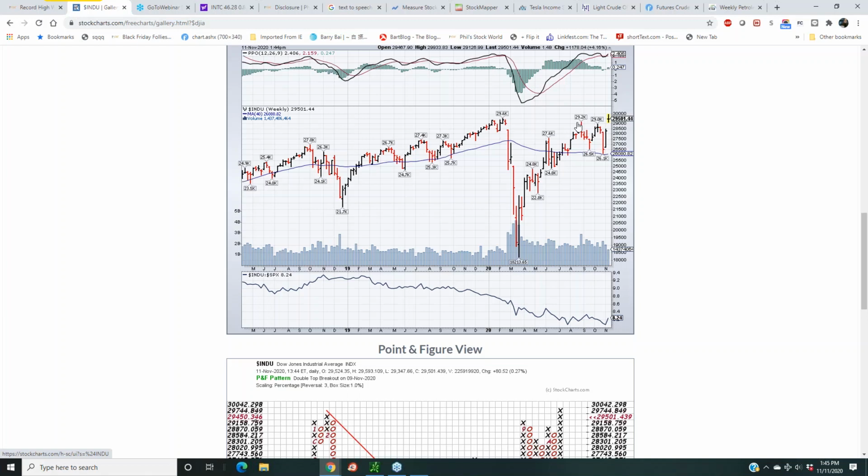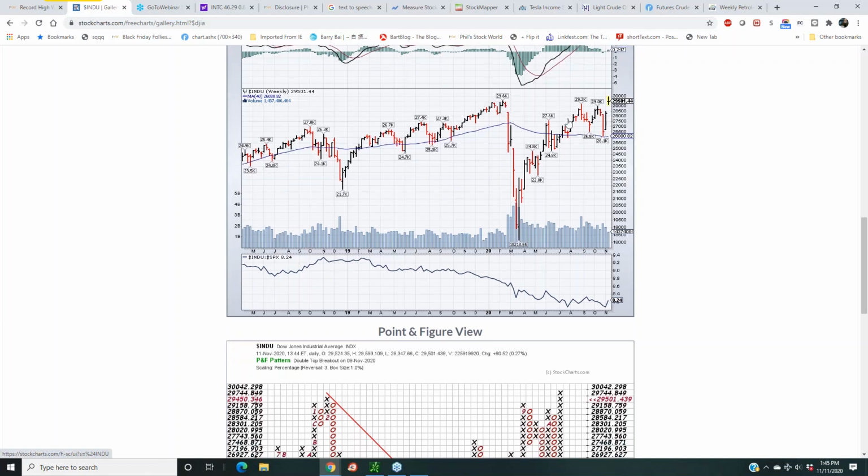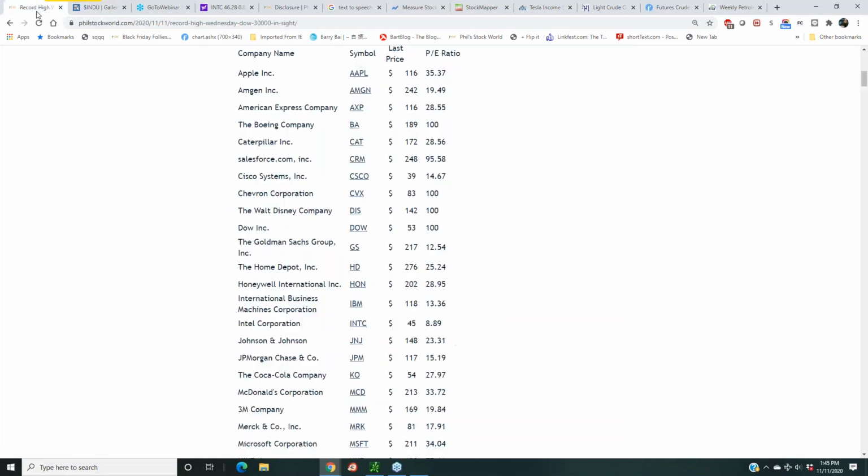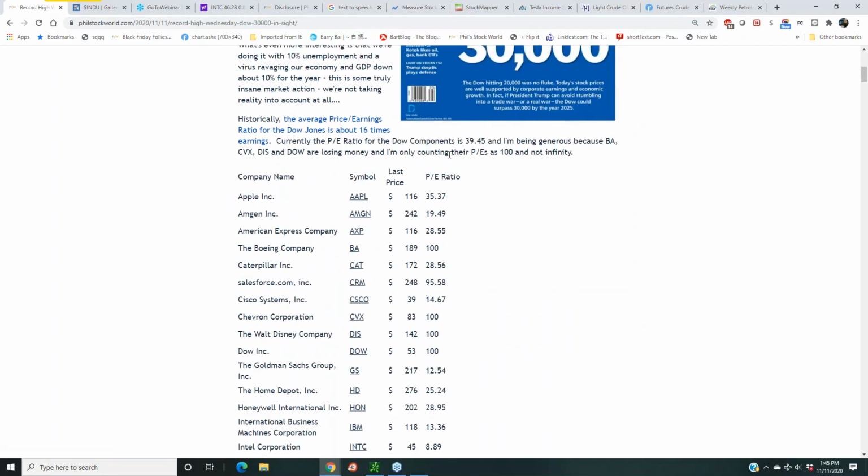Anyway, 29.5, so we're at 29.5 now. So that was the pre-crash high. Now we've gapped up to here. We're testing the 3,000 line again, tested it over here too. But this is not the right number. It's clearly not the right number. There's no way that you can get to here.